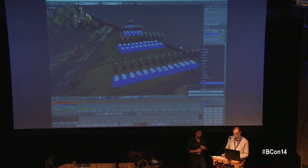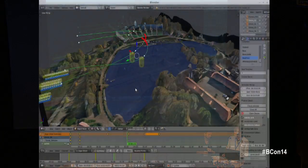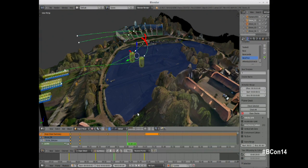Once you have your payload, you will instantiate the drones in the scene. We have, of course, buttons and menus for that. You can see here the drones. And then you go to the editing part, and there we use visualizations of the path. We didn't start from scratch there.